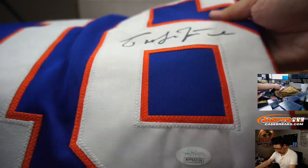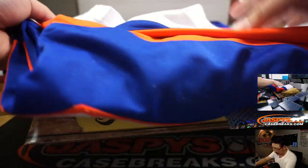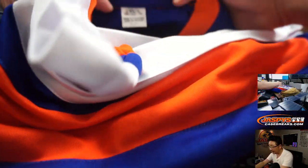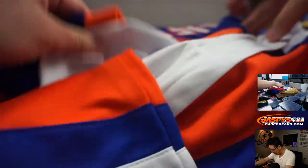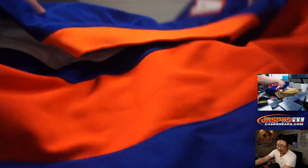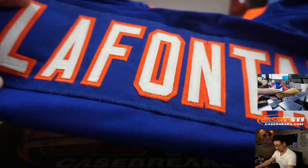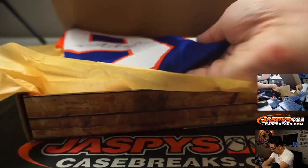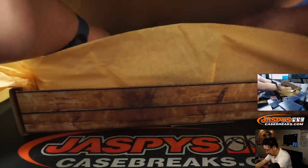There's the JSA sticker right there. There's LaFontaine on the back. It looks like just a replica jersey, so it won't have all the official insignia on there, but it definitely has the colors. All right, there you go.